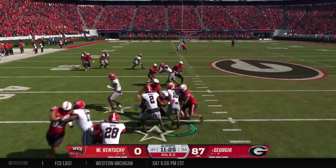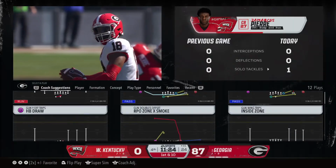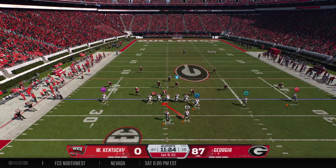He'll field the punt and try to make a big play. And he'll work his way on the return out to the 35-yard line before he's stopped. We're ready to get another look at this Bulldog offense.